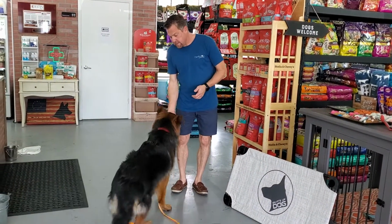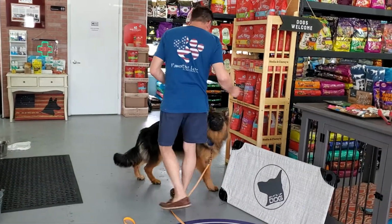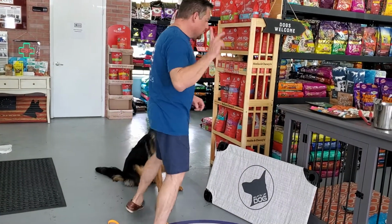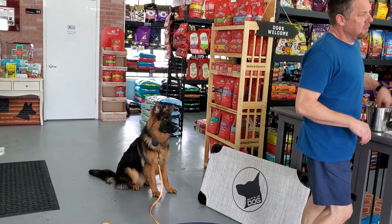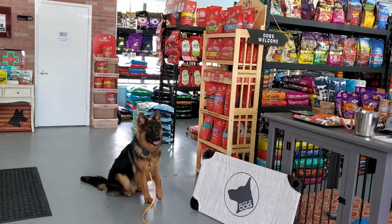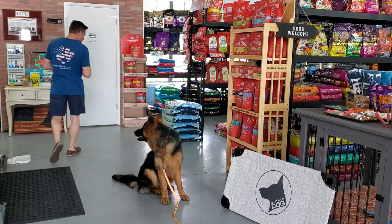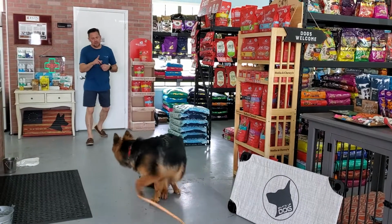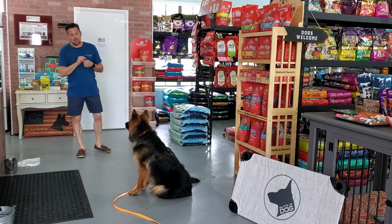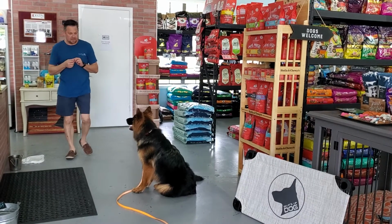He's focused. Okay, good. He knows the difference in holding that position. I'm going to do it for just a second. Sit. Good. Adjust my voice. And I'll use one little kibble from his own food. And I'm going to walk around him. Good. Because he broke. Good because he got in the right position again.